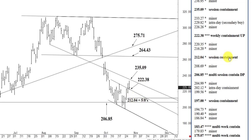There's a session containment level. Both 220.35 and 216.20 are minor Fibonacci downside retracements over the last 4 days. But the one that I hang my hat on, so to speak, is 212.04. That is a 5/8 downside over the last 4 days. It also lines up just a bit with the high of the low on Monday of 213.50. I don't even have it here.